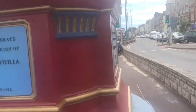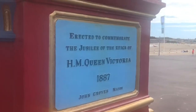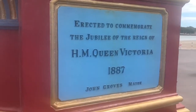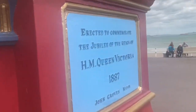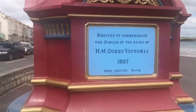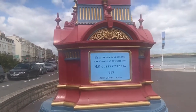Is there another one on this side? Yes, there is. Erected to commemorate the Jubilee of the reign of HM Queen Victoria, 1887, John Groves, Mayor. And the other side says the same. And we'll scan up the clock itself.